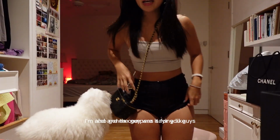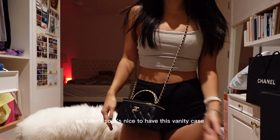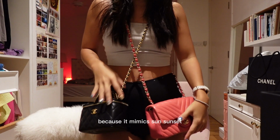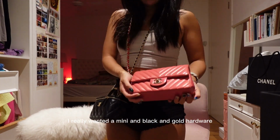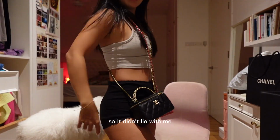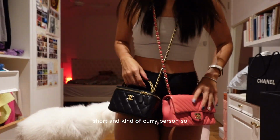I was going to compare, and the guy was saying I already have the mini, so it's nice to have this vanity case. Actually I really wanted black with gold hardware, but I got this instead. And I'm happy I tried the other one, it was too slim on me and I'm not a skinny and tall girl, so it didn't vibe with me. I'm more of a short and kind of curvy person.